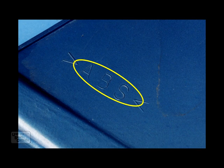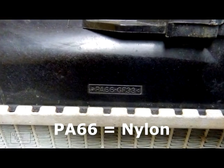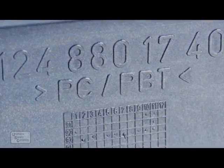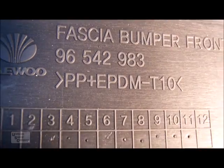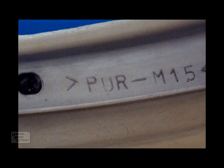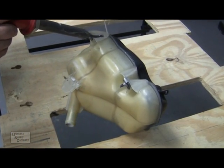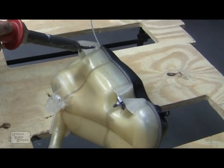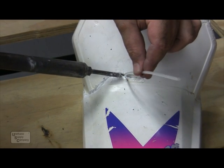Some of the other common thermoplastics you'll run into are ABS, polyethylene, nylon, and polycarbonate. Look on the back side of the part to find the ID symbol, identify the plastic, then select the welding rod that matches best. Polyethylene is often used on inner fender liners, radiator overflow, and windshield washer bottles. Make sure you check the ID symbol because a lot of these are molded with polypropylene also.